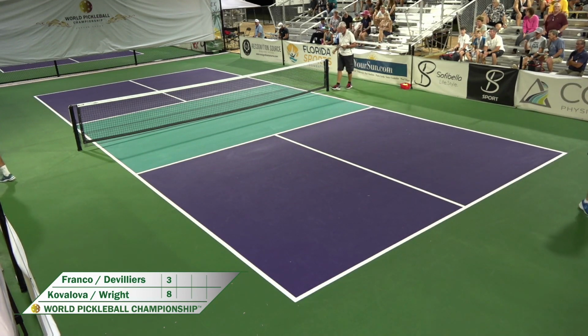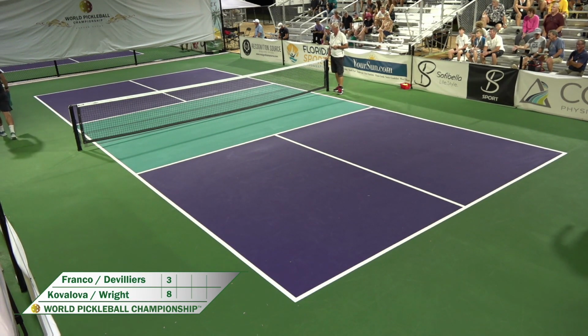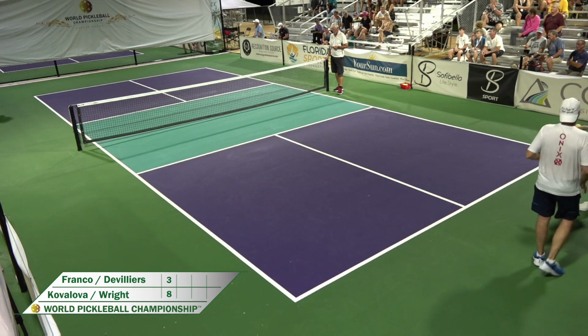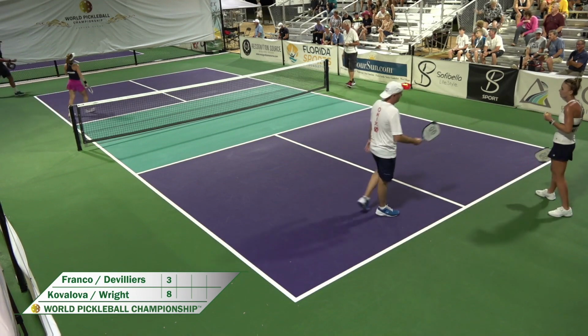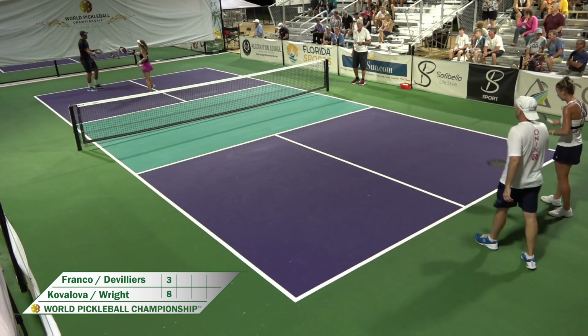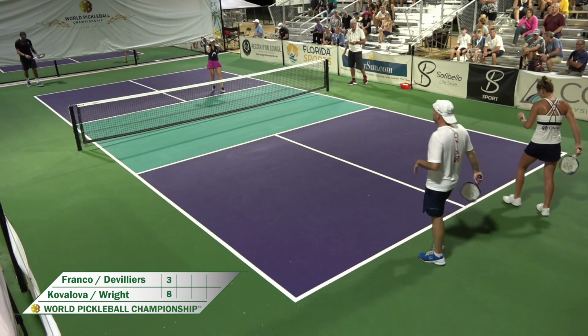Game's to 15, so at 8, we're switching sides here. Lights are on. It's dark out, and really no advantage. There's not much of a breeze here. Perfect temperatures. Yeah, relatively cool out. Score is 8-3-2.